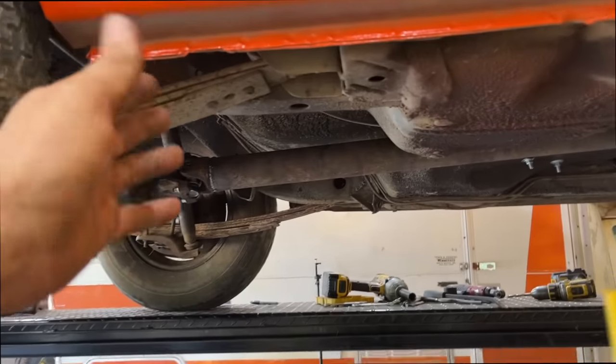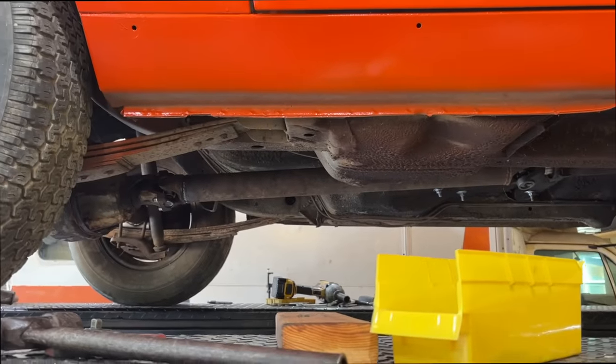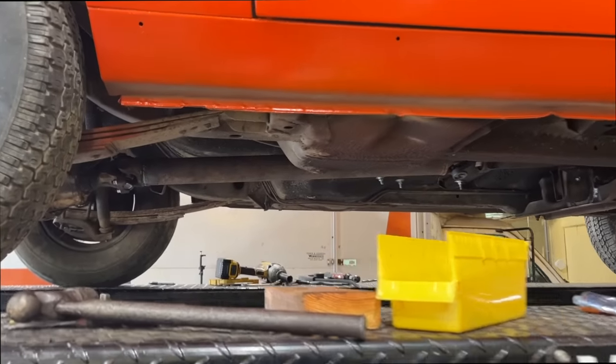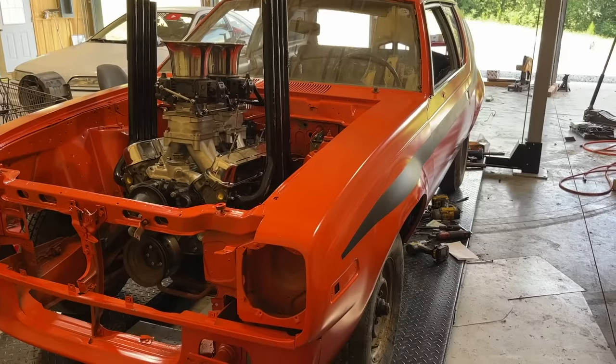I measured everything. This is at 6 degrees. This is at 6 degrees up. This is at 3 degrees up because of the height difference between the yoke and the other yoke. Basically, that means I have a 3-degree pinion angle. I would think with 3 degrees, we shouldn't have shaking issues, aside from the fact that I cut down a drive shaft and never had it balanced. Well, that's a big step out of the way. Golly, that looks good.